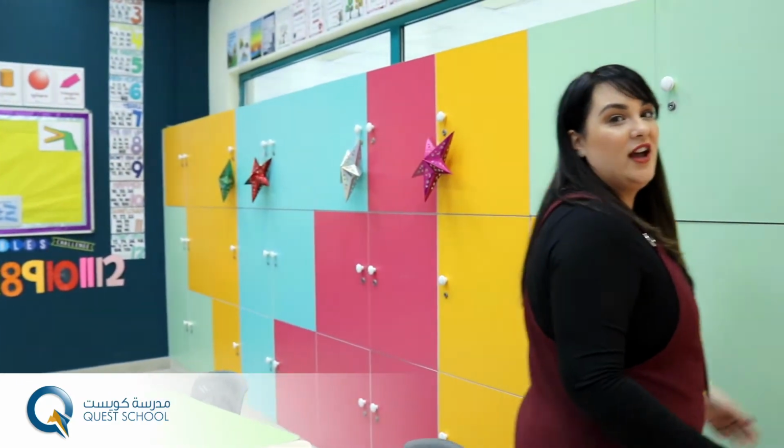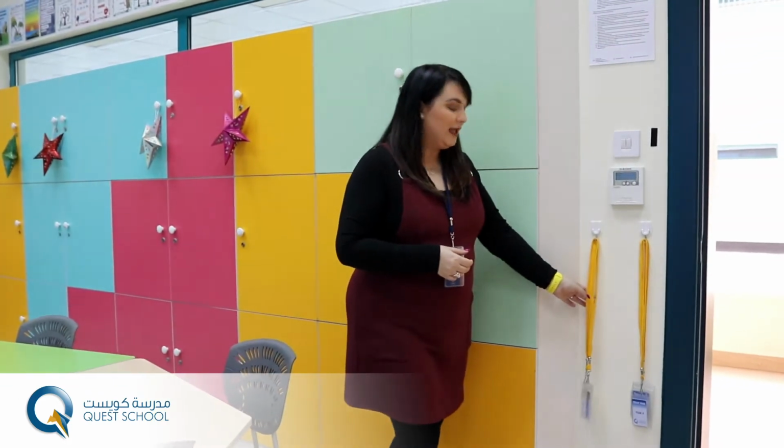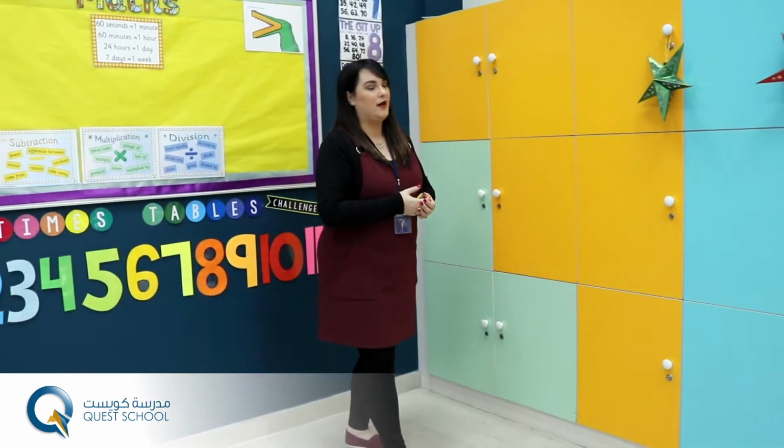So the first thing I'm going to show you is something that's in every classroom in Quest. These are our hall passes. They're going to be really important if the children are going to the bathroom or if they're going somewhere in the school, and it lets the other adults in the school know that their teacher has sent them out. Here we've got our cubbies. These are going to be for storage, for our school bags, for our books, lunch boxes, and these are going to store some of my items as well.